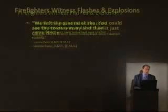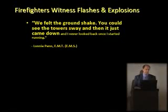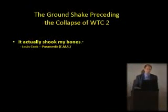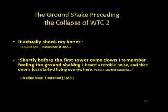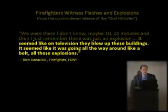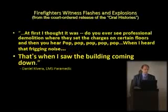"We felt the ground shake. You could see the tower sway, and then it just came down. All of a sudden, the ground just started shaking. It shook my bones. Shortly before the first tower came down, I remember feeling the ground shaking. Somewhere around the middle of the World Trade Center, there was this orange and red flash coming out. Initially, just one flash. Then it just kept popping all the way around the building. The building had started to explode." "It's like on television, they blow up these buildings. Seemed like it was going all the way around, like a belt. All these explosions. Pop, pop, pop.